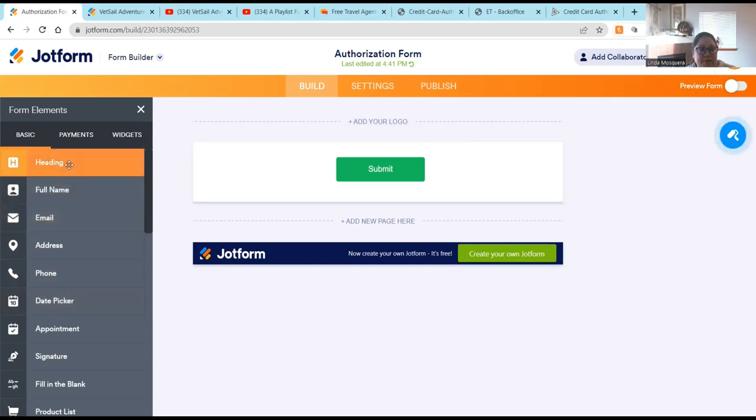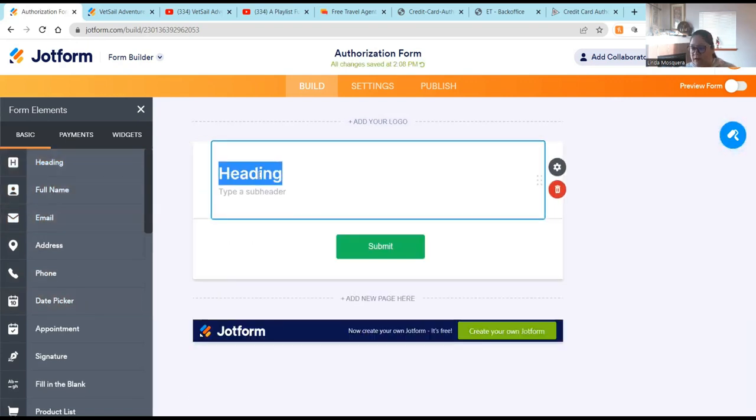Adding this in here, we're going to add a heading, and we're going to put credit card authorization form. Type it in the subheader. You can put a subheader at the bottom, something to the effect of your credit card will be charged at the time of your booking in order to protect the fare. However, to avoid cancellation, please return this form within 20 hours of original booking. So you can add a header down there at the bottom.